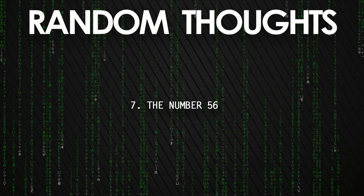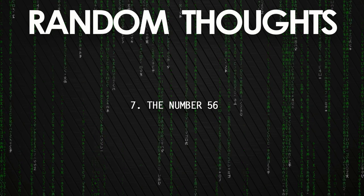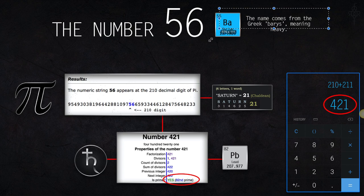That leads to the number 56, the last category, number 7. Thanks for sticking with me. And I only have 2 slides with this one. The number 56, again, folks, here it is. It's related to barium. You've seen the 56, now you're going to know why. Barium, and this comes right off the Royal Society of Chemistry. The name comes from the Greek word baris, and it means heavy. Why does it mean heavy? Because it's related to the planet Saturn.